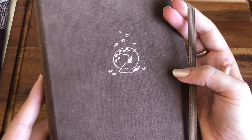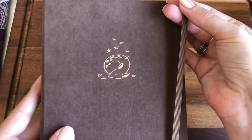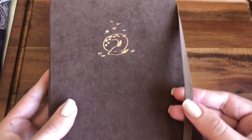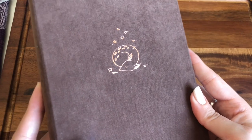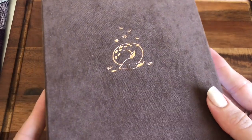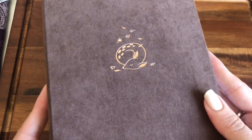Nara is a place in Japan where all these lovely deer live. When I lived in Japan, I actually went there. It's an absolutely beautiful and magical place. And so when I saw this journal, it was definitely one of my favorites that I wanted to use. And I thought that the autumn that we're going to go into would be perfect for this journal.